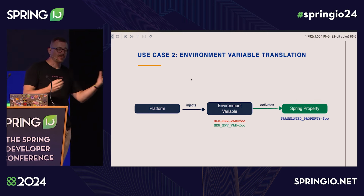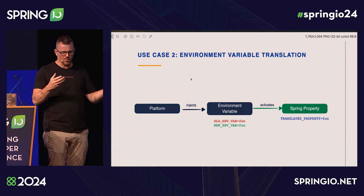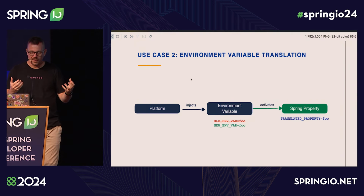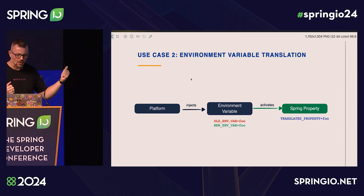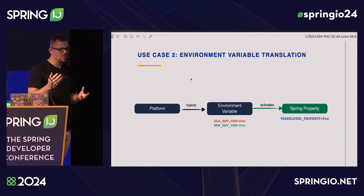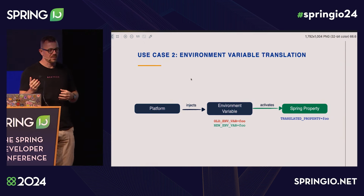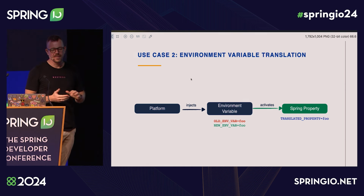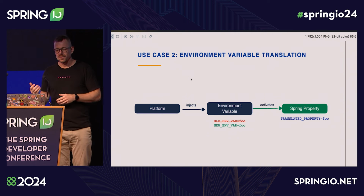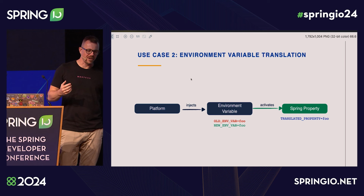And the platform evolves over time. One environment variable may become obsolete, but we don't want all 800 services to have to react to that. For example, in this example here, there is an old environment variable, and the platform team chose to change the name of that environment variable from old endvar to new endvar. The value stays the same because the value is still needed, but they changed the name because the new name is better. The new name better explains what the environment variable does. So don't call your environment variables new endvar or old endvar.